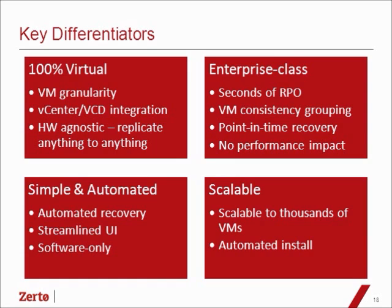And we've done a lot of benchmark testing to ensure that there's no performance impact. Because when you're talking about an application that's touching customers or generating revenue, we want to make sure we don't impede the performance in any way. Simple and automated, and Dave touched on this in his presentation, having the automation is really key, especially when you get to an enterprise class application, because you want to make sure everything's repeated and consistently done and done correctly. So Zerto automates failover and failback, and again, it's a software-only solution. And lastly, the scalability: it scales from just a few VMs, and we do have customers who have 8, 10, 15 VMs, to very large customers who have thousands of VMs that they're protecting with Zerto. And the installation is seamless, automated in many respects. It takes less than an hour to install Zerto into your environment.